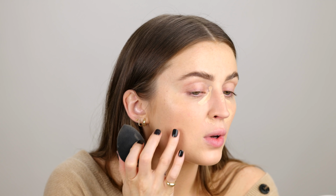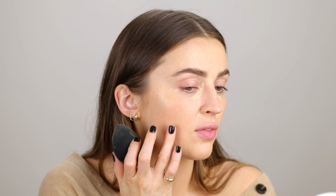And also just go ahead and blend that out with my beauty blender. When I have a zit like this, a spot, I like to just pat it out with my finger, super, super lightly. It's almost like you're not blending it in fully. You're just leaving it sitting on top of the zit. But I feel like that's the most effective way I've found for covering larger spots.